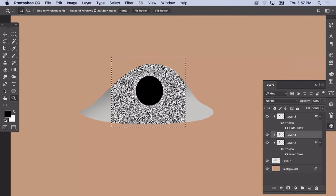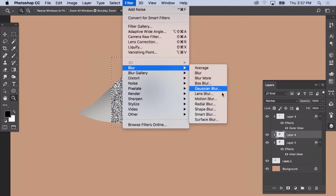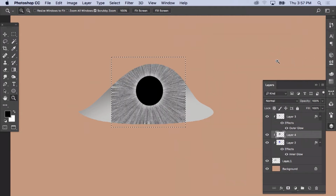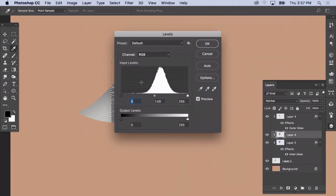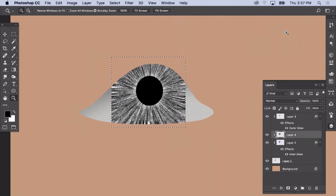Let's get closer so we see what's going to happen next. I'm going to give this another filter. I'm going to go in there and give it a radial blur. Except I'm going to set it to zoom mode and stretch it way out. Click OK. So now I'm going to go into my levels and increase the contrast by bringing those blacks in and bringing those whites up, just like that. Click OK.